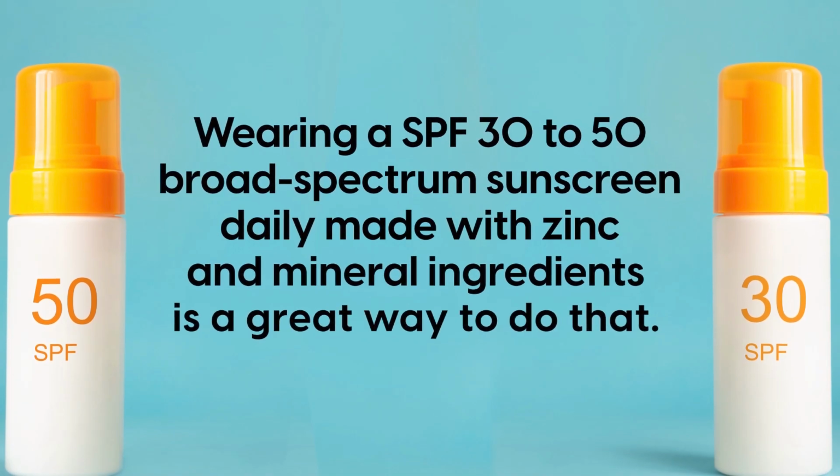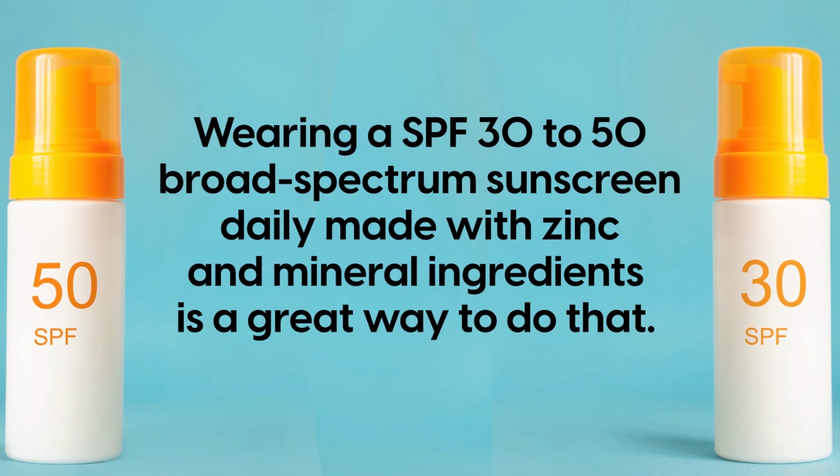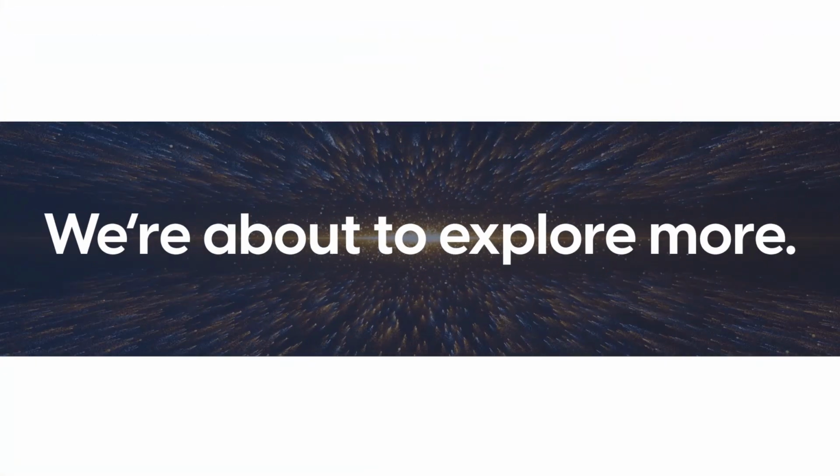Wearing an SPF 30 to 50 broad-spectrum sunscreen daily made with zinc and mineral ingredients is a great way to do that. And there are other habits that you can implement to nurture your skin and avoid common problems. And we're about to explore more.